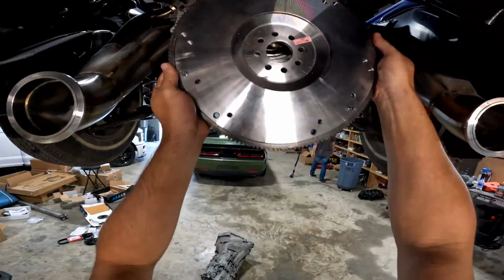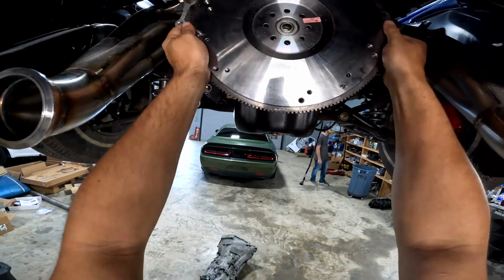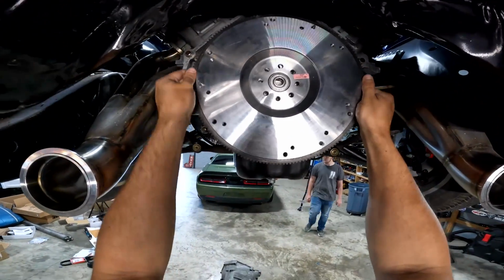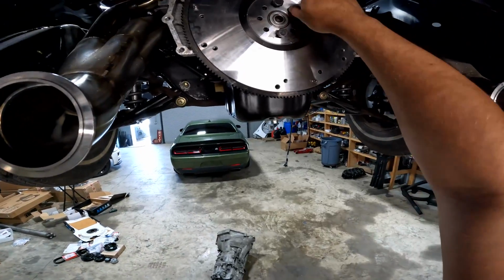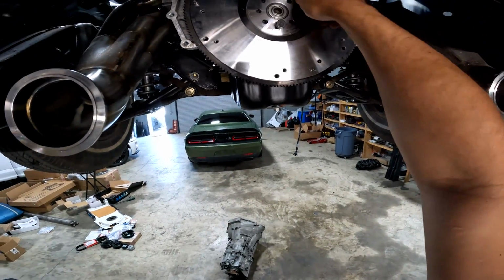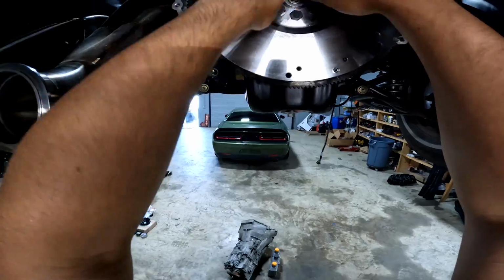Everything should be good here, so I can go ahead and hang our flywheel. Put a dab of red Loctite, and we can start threading these down. All right, now that those are hand tight, let's go ahead and put our clutch on.